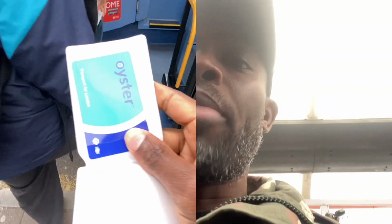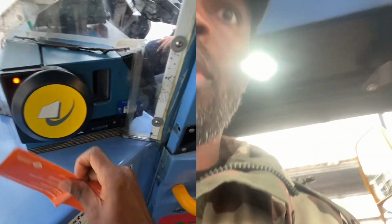All you have to do is get on the bus using your Oyster, which is what I have here. So what I'm going to do right now is touch on the reader. This gives me the permit to travel. As you can see right there, it shows green. Then you find a seat where you can actually sit down.